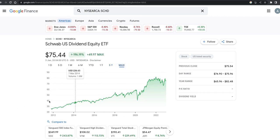And when this ETF came about in the fall of 2011, it was worth about $25. It's worth $75. And throw in all the dividends you've been getting, you've done very well across all markets.